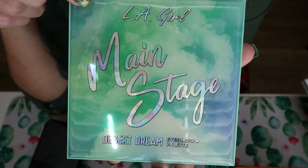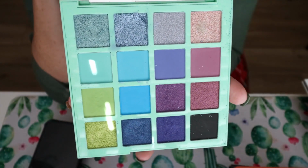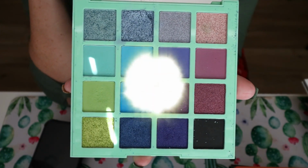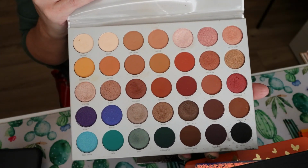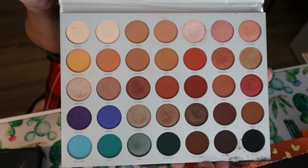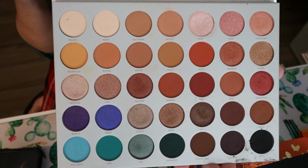And then I also have the Main Stage Desert Dream. I will never get rid of this palette because the quality again is amazing, and I just love the fun color story. Now my Jaclyn Hill palettes. I decluttered the volume 2, but this is the volume 1 Jaclyn Hill palette. This is honestly just the one I reach for more. It's just more neutral with a few pops of color. And when I think of my big Jaclyn Hill palettes, I'm really looking for more neutral.